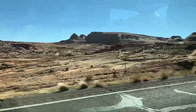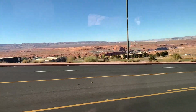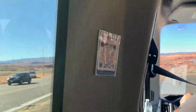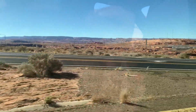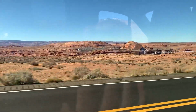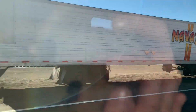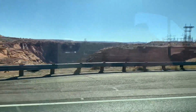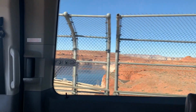That wasn't our last stop. We're now heading back through Page up to Lake Powell. This is our first view of the dam, and as you can see, it's pretty big. So probably the most famous dam in America is the Hoover Dam, which is just outside of Las Vegas on the border between Nevada and Arizona. Both are concrete arch gravity dams that sit between the canyons and the river.